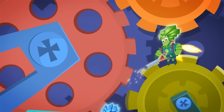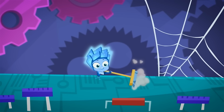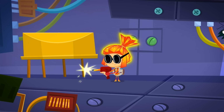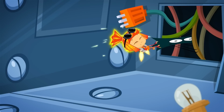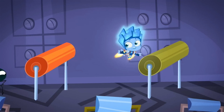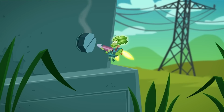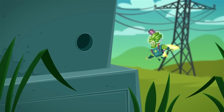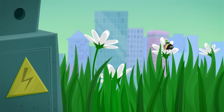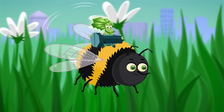Fixies like to have pets too. All sorts of little bugs, spiders, and flies. Fixies treat them as friends and take care of them. Of course, a little spider isn't as smart as a dog, but they also can be trained. There are some Fixies who have managed to domesticate such big insects as bees, beetles, and dragonflies. Fixies fly on their backs and use them to carry heavy loads.